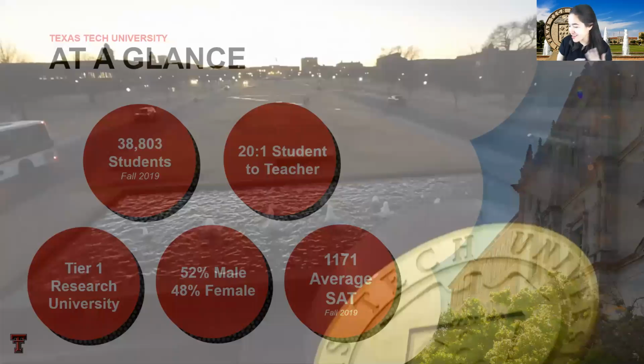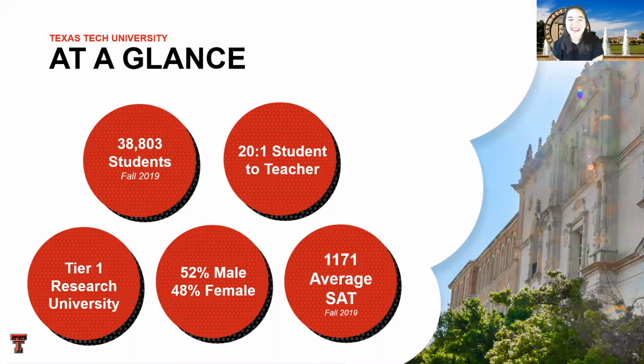Okay. Oh, I hope you guys liked that video. I love it. Okay, so here is Texas Tech at a glance. Again, just a general overview of what Texas Tech consists of. If you haven't visited our campus, we're a pretty big campus. As of this week, this number has changed. We have 40,116 students as of this week. So we're a pretty big campus.